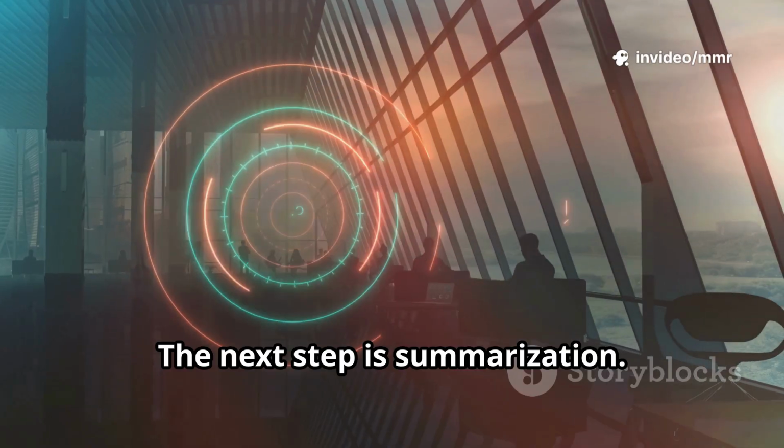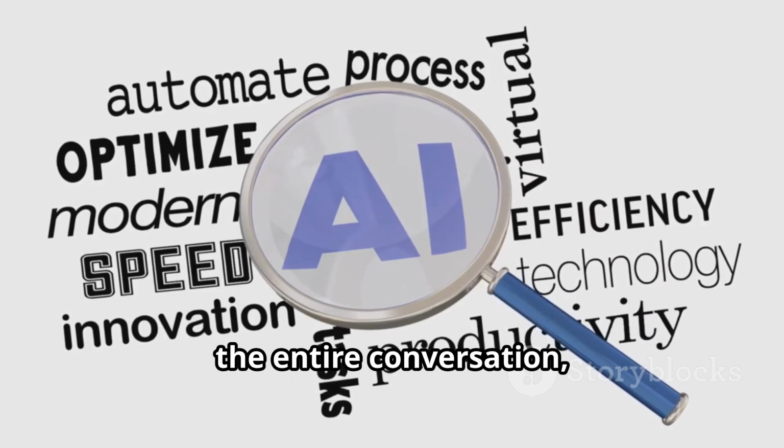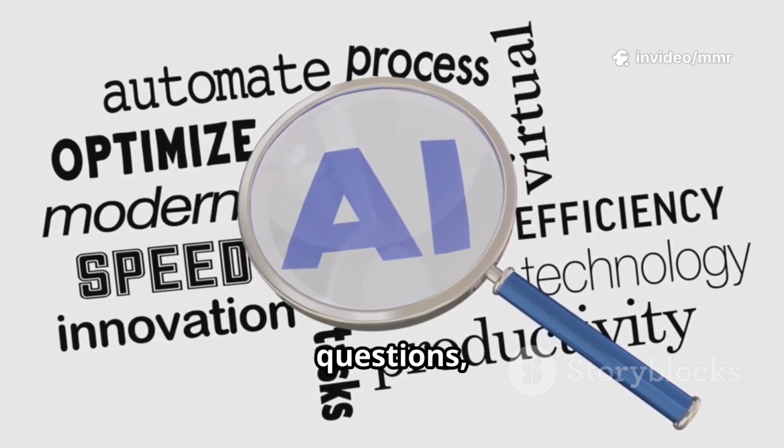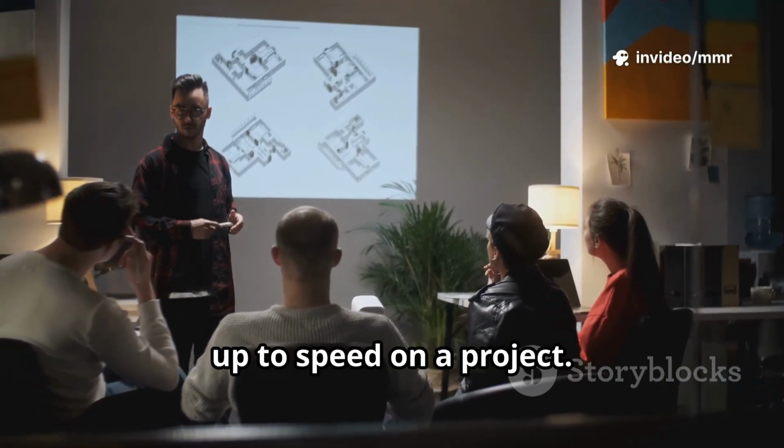The next step is summarization. This is a game changer. With a single click, it can generate a concise summary of the entire conversation, highlighting the key points, questions, action items. This is incredibly powerful for getting up to speed on a project.